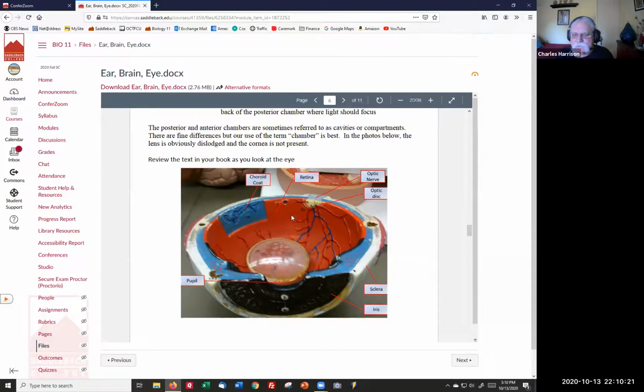Here's the retina. It sends its information out through the optic nerve. The optic nerve is here, probably shows better in a moment. And where the optic nerve meets the retina in the eye, right here, you have your blind spot. You can't see anything there. The blind spot is called the optic disc. Here's the name over here. The optic disc.